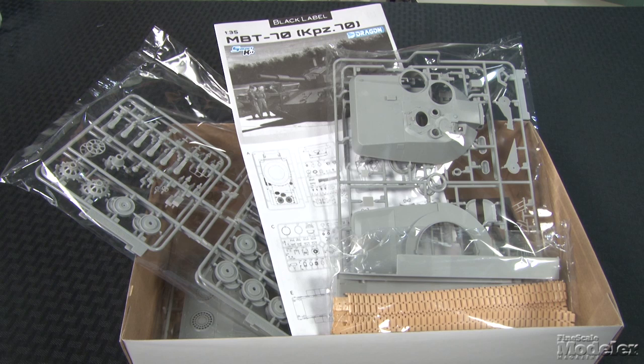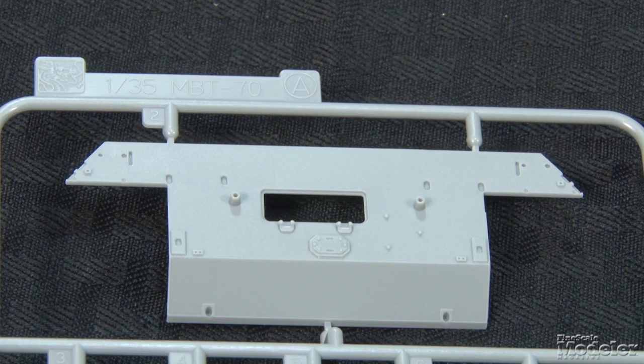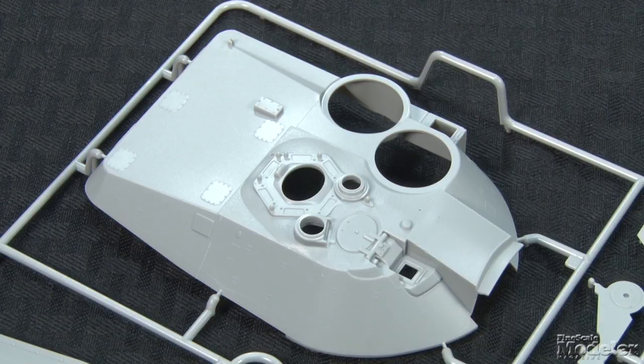Part of Dragon's black label catalog, the kit is molded in typical gray styrene. Based on a surviving prototype at the Deutsches Panzer Museum, it represents the KPZ-70 more than the American MBT-70. The shape of the rear hull is the major difference. Mold quality is good with casting texture on the turret. This is a large vehicle, but the kit keeps the parts count to a minimum.